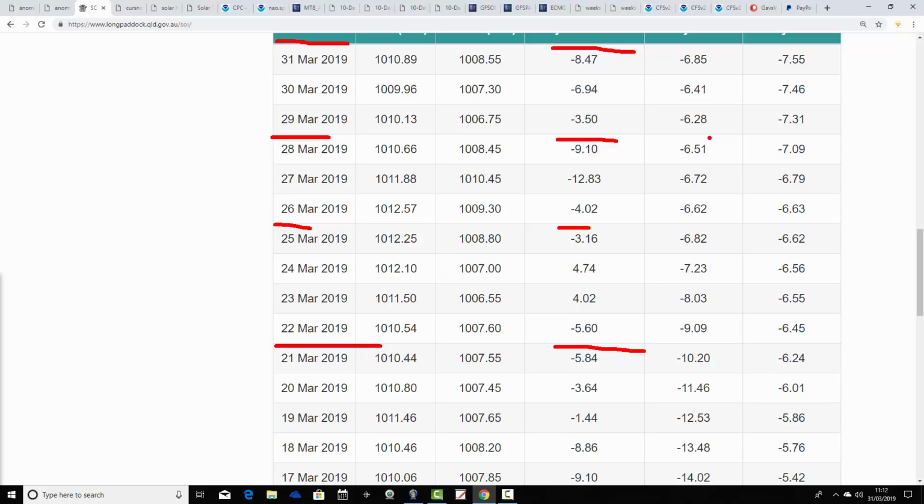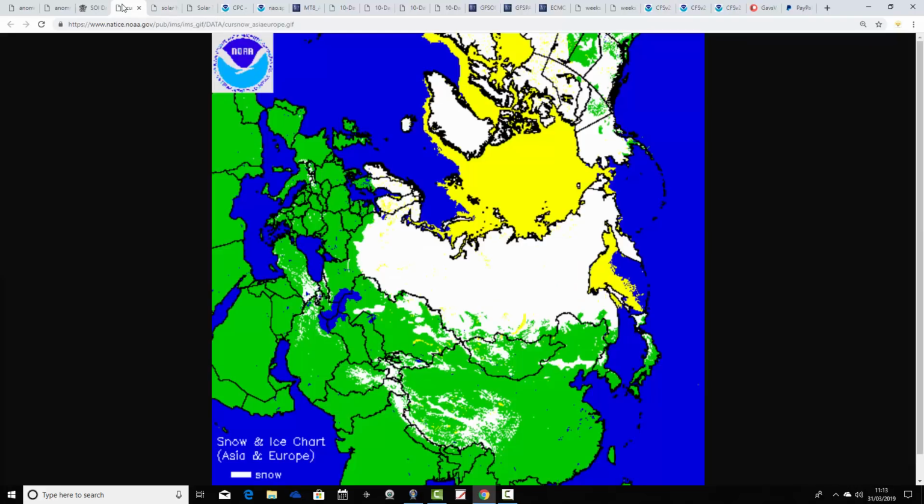But during March, that has backed off a lot. The SOI is just slightly in its negative phase, and El Nino is back to just being a very, very weak event. We wait and see where we're going to go with El Nino over the next few weeks and months. This is how the Siberian and Eurasian snow cover is looking.